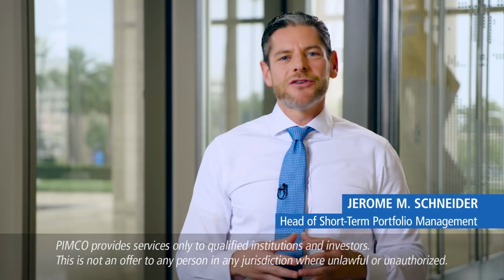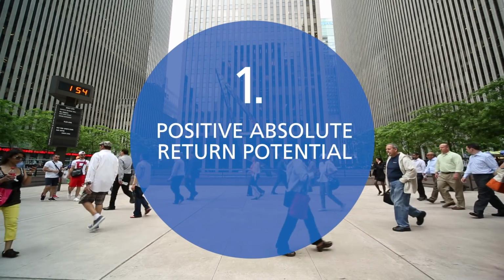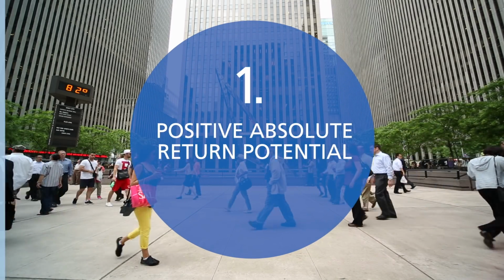With the Federal Reserve looking to increase interest rates over the foreseeable future, we believe that the front end of the yield curve of the U.S. bond market is a place to possibly consider for several different reasons. First of all, there's a potential for positive absolute return within the front-end universe.